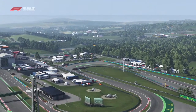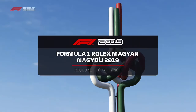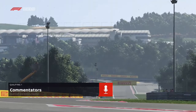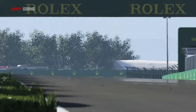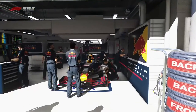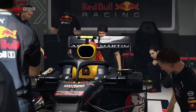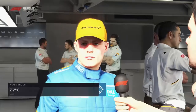We hope you're looking forward to today's qualifying in Hungary as much as we are. We think it's going to be a cracker. I want to talk briefly about the strategy in these qualifying sessions. Anthony Davidson, how can a driver adjust their approach to gain those critical extra tenths of a second?